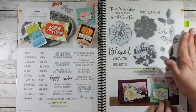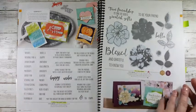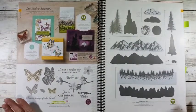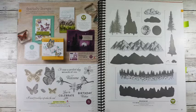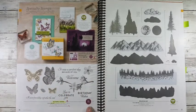This isn't a bundle. It was probably in the last catalog as a bundle, but they don't continue the bundle usually. Some things are carried over. All right, Butterfly Wishes. I'm sad to see this one go. This is a very nice, I love this cherry blossom little branch.